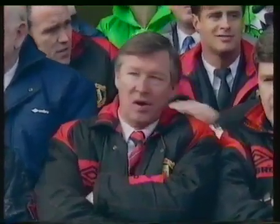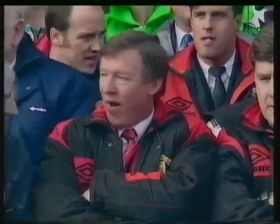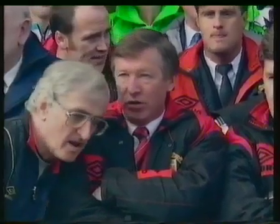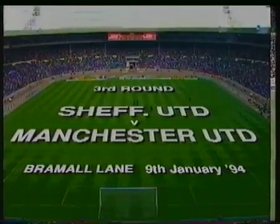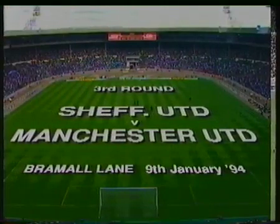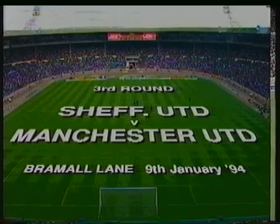Under the guidance of Alex Ferguson, United have proved themselves the team to beat all season. They make a 12th FA Cup final appearance to equal the record of Arsenal. The story begins at Bramall Lane with John Motson.